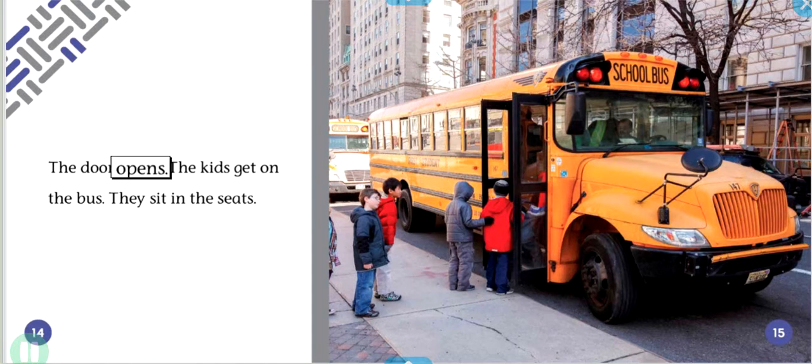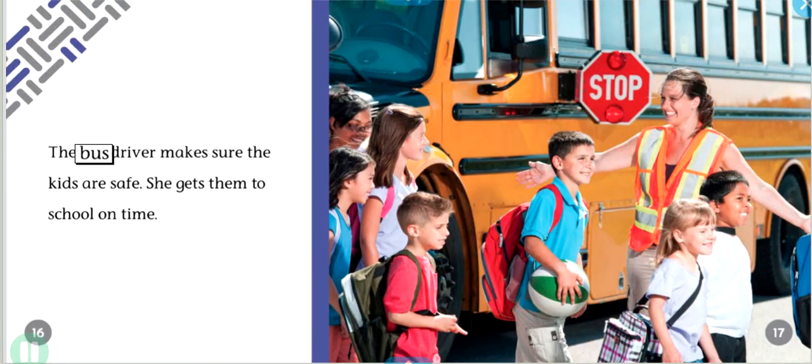The door opens. The kids get on the bus. They sit in the seats. The bus driver makes sure the kids are safe. She gets them to school on time.